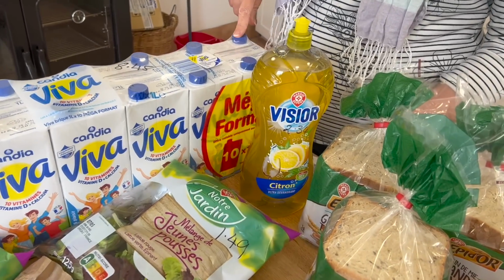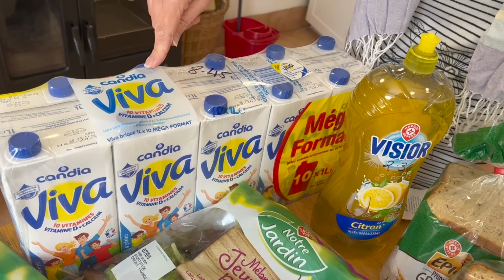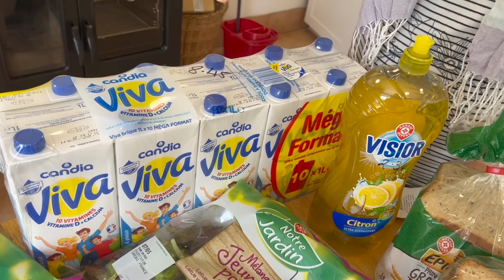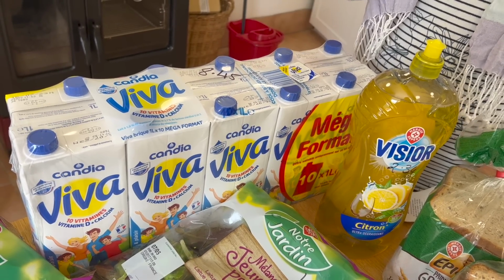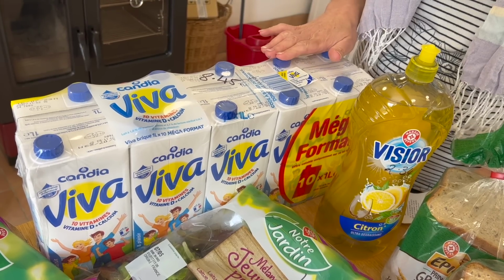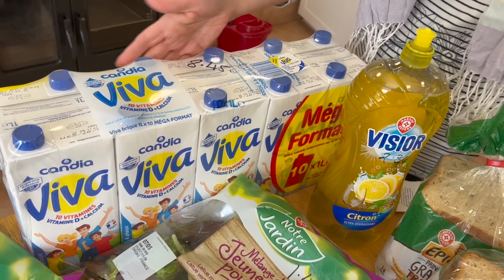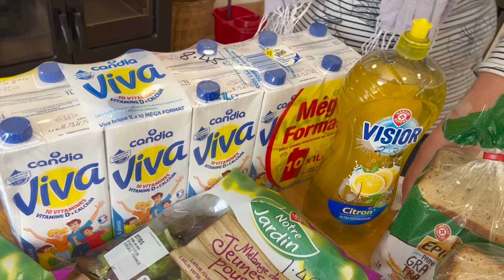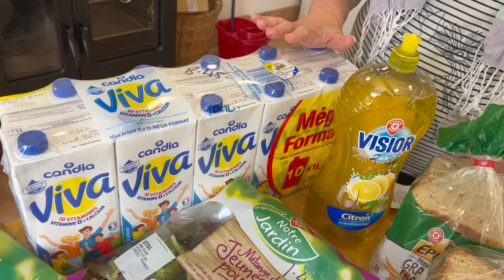I bought 10 cartons of long life milk. This is shelf stable milk, and that's 84 cents a litre. We've been paying at the peak $1.10. So when we see it at 84, I mean this lasts, what's the date on this? This lasts until the middle of July. So that keeps us going for ages.